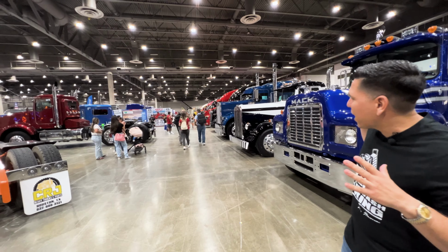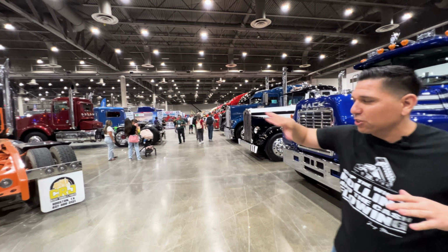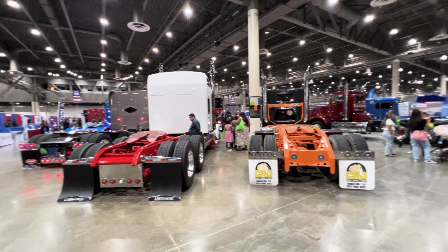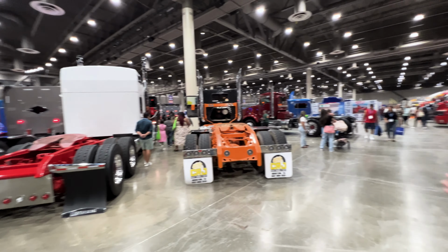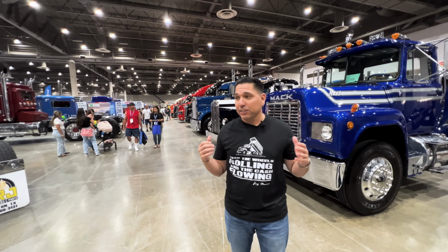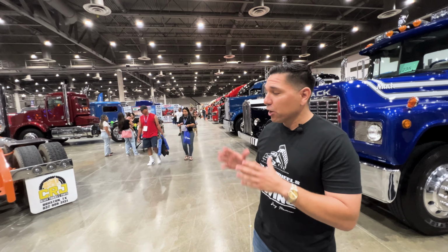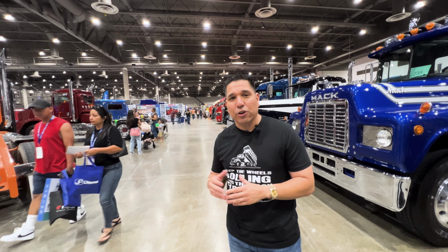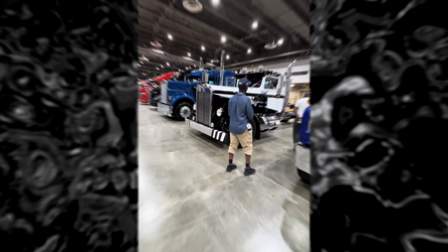As you can see, guys, we got all these trucks lined up. I mean, there's trucks all over the place. The setup here is actually pretty sick. So, man, if you guys don't come out to the Texas truck show, I hope you do come out next year, man. It's pretty good. Hey, listen, there's all kinds of people here, good for networking as well. We're just going to show you a little bit of what's going on here this year at the Texas truck show.